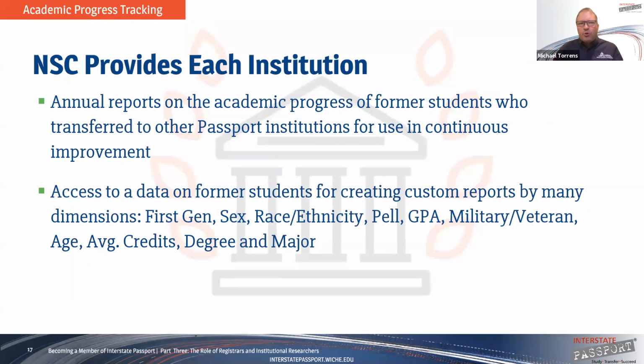And even more important than that, perhaps, we have access to raw files that have all the data for our former students so that we can create custom reports on a whole host of dimensions: first generation, gender, race, ethnicity, Pell, GPA, whether they were a military veteran, their age, average credits, degree, and major. And we found that very helpful in understanding how our students are doing post-graduation, which before we entered the Passport program was not information that we had available to us.